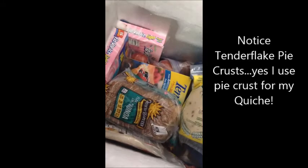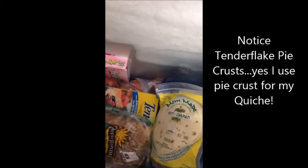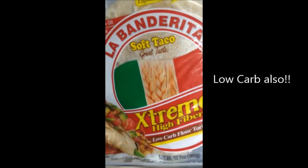Also, some 12-grain bread, some naan bread, a lot of bread, and then some extreme high fiber tacos. And these are 5 grams of protein, 9 grams of fiber, so those are really good.